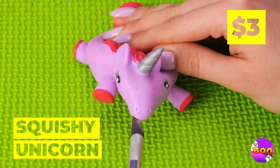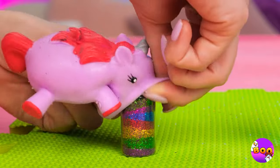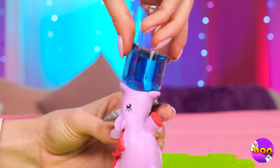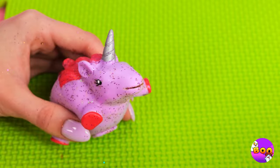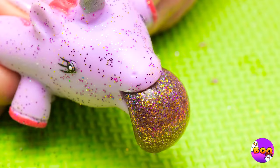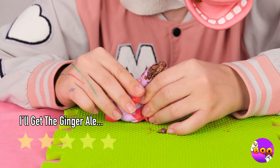Aw, our squishy unicorn's hungry. Let's make sure we fill her up. Don't forget something to wash it all down. Uh-oh, I think we overdid it a bit. Well, at least it's sparkly.